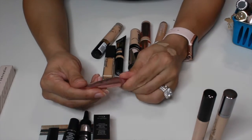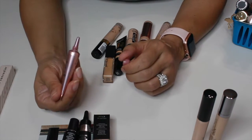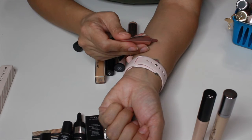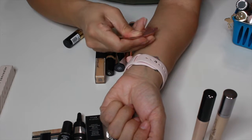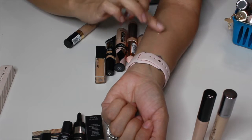I haven't tried this Yensa BC concealer. I have no idea what this is like. I did declutter a Yensa CC cream or full coverage something that I had.